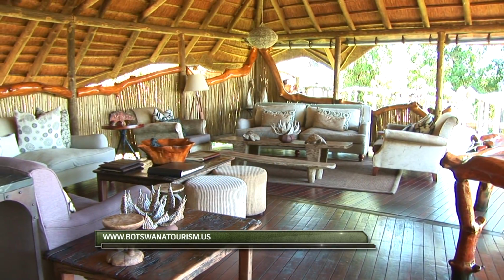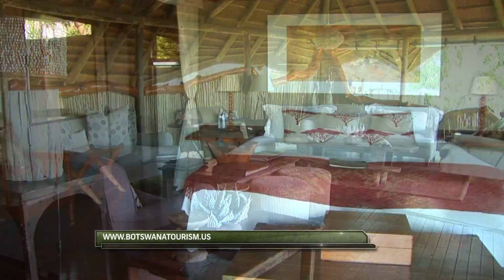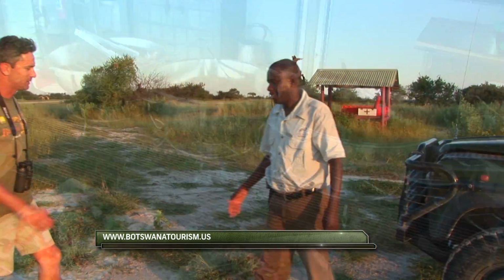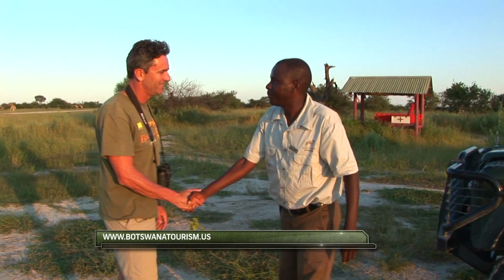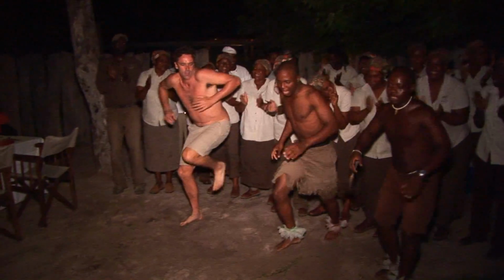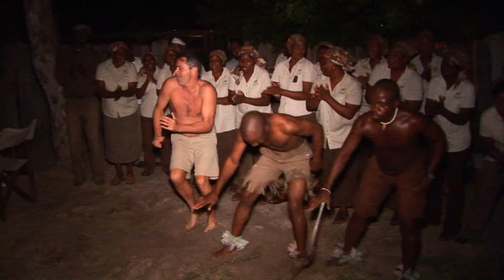All the places we stayed at in Botswana were so warm and hospitable, and Chitabe was no different. The accommodations were absolutely out of this world, the food was so tasty, and the people, well, the people of Botswana are just absolutely so warm and so friendly. Life is good, man, in Botswana. I tell you, it's unbelievable.